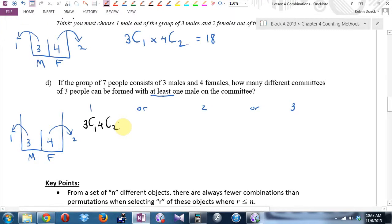What about 2? Look up. Cross out the 1. 2. Yes? If there's 2 guys, how many girls? Cross out the 2. How many girls? 1. 2 is going to be what choose what? 2, 2, 3, 4, 2, 1.